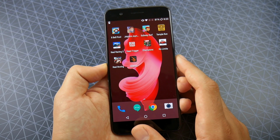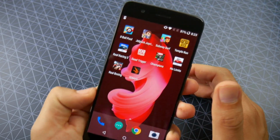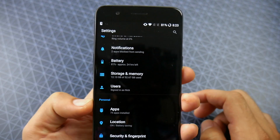Now let's go ahead and talk about the battery life here on the OnePlus 5, and it's been great, actually. The first day it was going down a little quick, but once I charged it up, it's been doing solid here for the OnePlus 5.